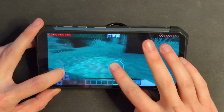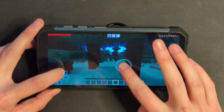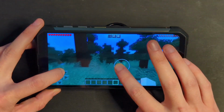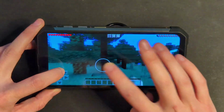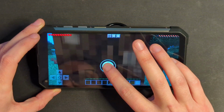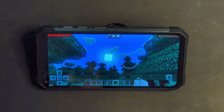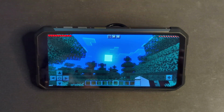You can see here, though, that it is quite quick to respond. It is quite decent, actually, in my estimation. I'm having no issues at all running around. Let's punch a tree for a little while. Everything seems absolutely fine. Not a big shocker here. Minecraft does tend to run on whatever now on these Android devices, but I felt like that was a good place to start. Minecraft is fine.